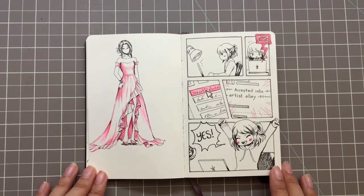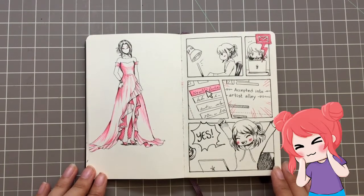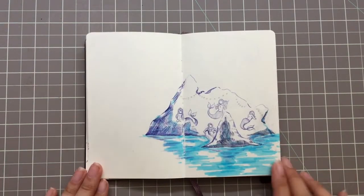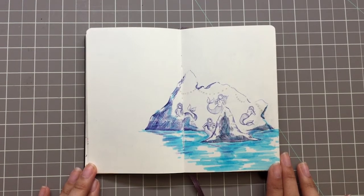And on the other page is a small comic that I posted earlier this year when I found out that I was going to be in Artist Alley for JFAX, which if any of you are attending in June, I will be there. This was just a small idea I had where instead of mermaids on the typical island rock, what if we had mermaids on icebergs? And this was done with ballpoint pen and highlighter for the water.